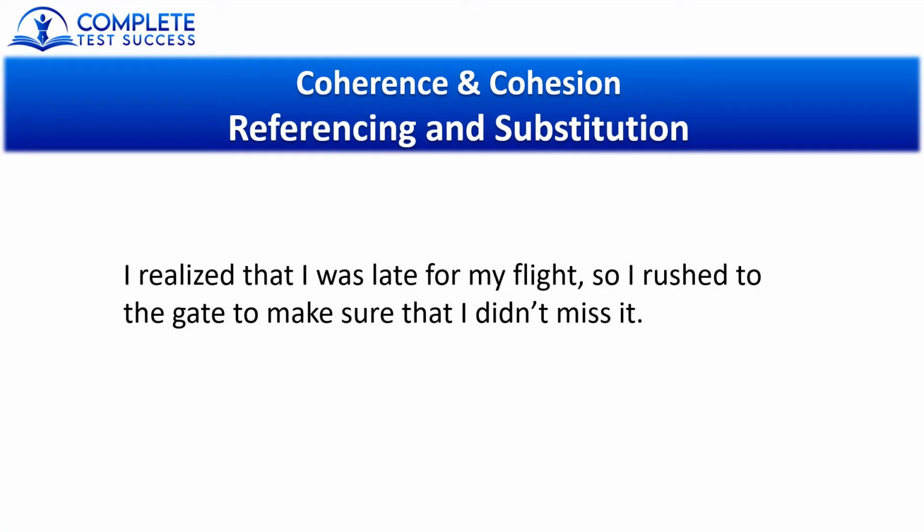And let's have a look at one more sentence. I realized that I was late for my flight, so I rushed to the gate to make sure that I didn't miss it. And the word I highlighted here isn't actually necessary, so we can just remove it completely. I realized that I was late for my flight, so rushed to the gate to make sure that I didn't miss it. And excluding unnecessary words like this is the last way in which referencing and substitution is done.